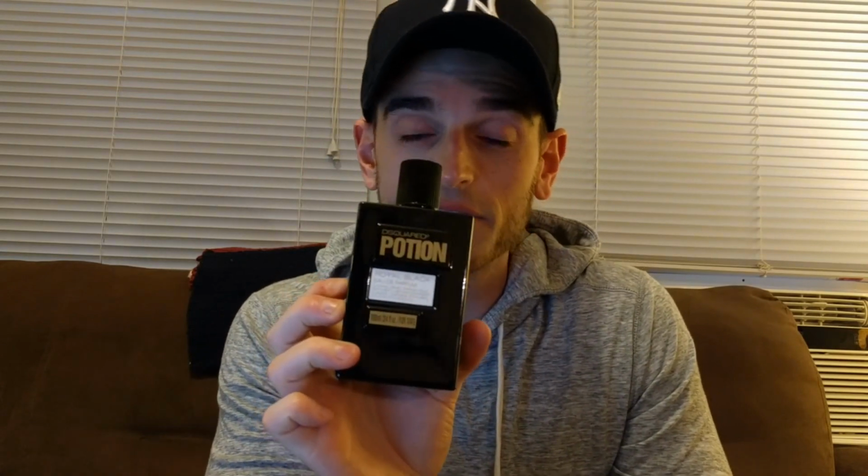Next up is going to be number 4. This is a designer scent. I've talked about this one once or twice in the past. It's from the house of DSquared. It is Potion Royal Black. I wish more designers went the route that they did here, not just in the type of scent that they created and the notes that they used, but the thought process behind it.